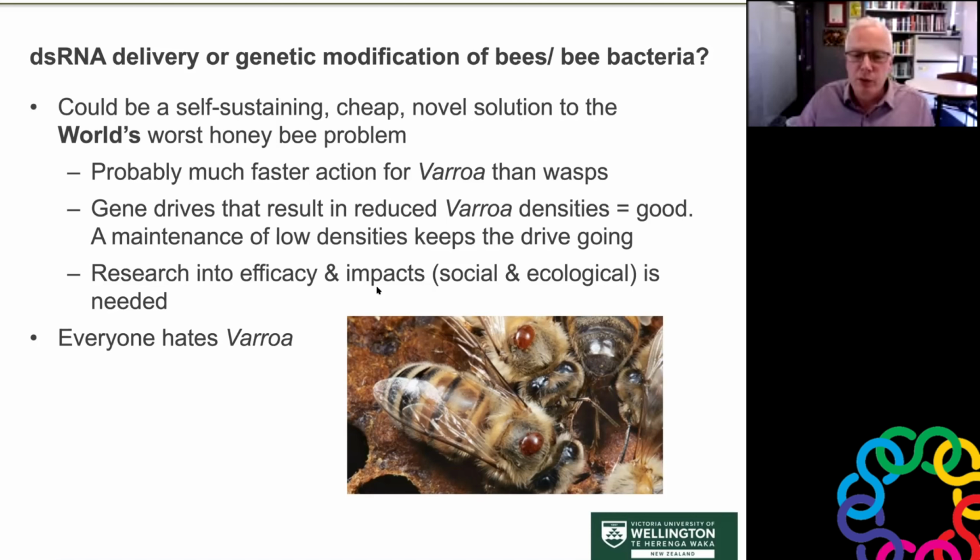We do need lots of research into the efficacy and impacts, both social and ecological, in this area. Right? That's clearly what's needed. And I, for one, am not saying we need to implement double-stranded RNA in our beehives tomorrow or the next day, but I certainly would urge us to really consider this as a viable control option, but we need more research in there before we can make the conclusion, hey, we need to start doing this.